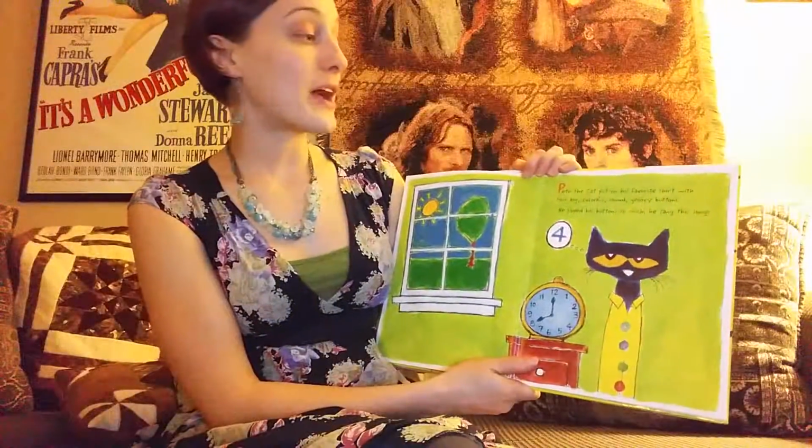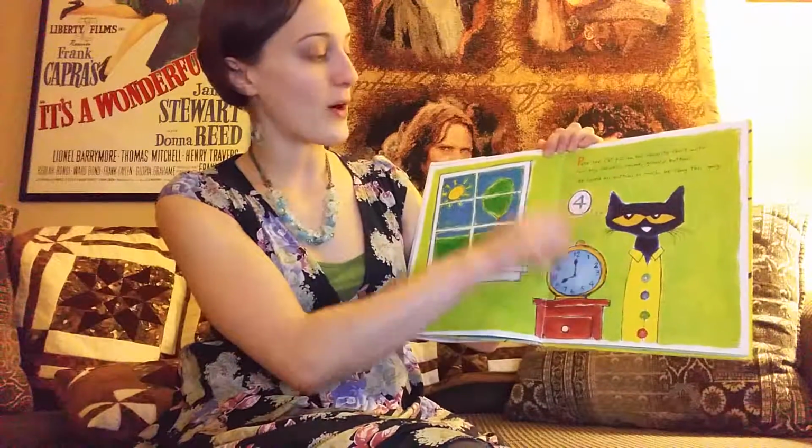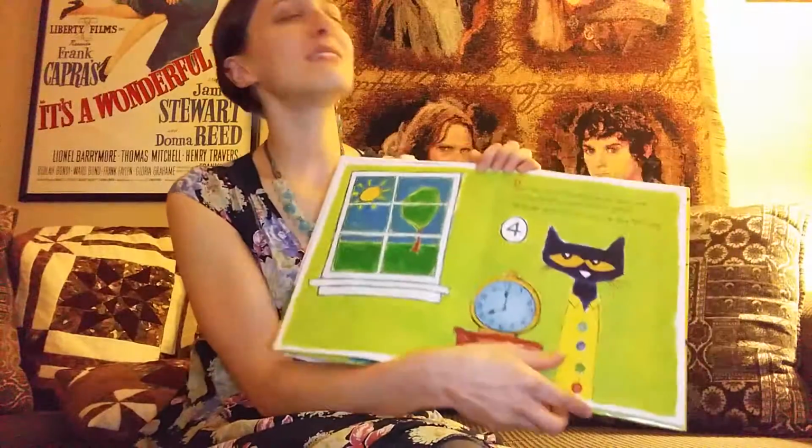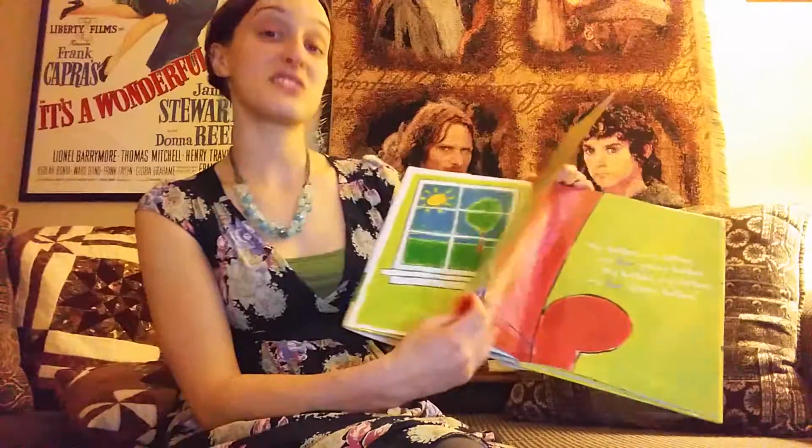Pete the Cat put on his favorite shirt with four big, colorful, round, groovy buttons. One, two, three, four. And he loved his buttons so much that he sang this song.